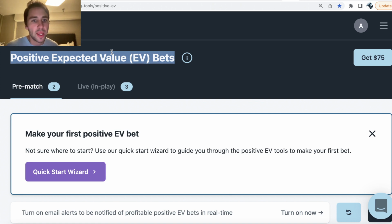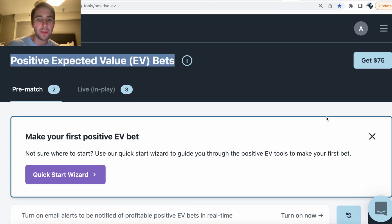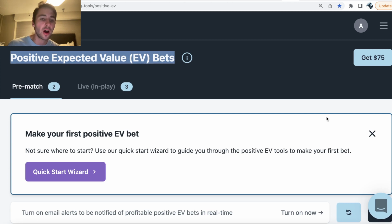Again, what the positive EV page shows you is just essentially coins weighted in your favor. If we're flipping a coin, you get $100 if it's heads, I get $100 if it's tails, and that coin is landing on heads 55% of the time. You're probably going to want to flip that coin with me all day long, right? Because you know you have the profit margin. That is exactly what we are doing with positive expected value betting. We are looking for bets where the odds are essentially too good to be true.